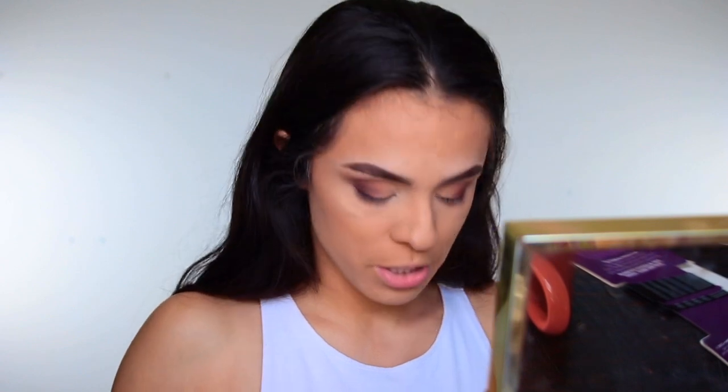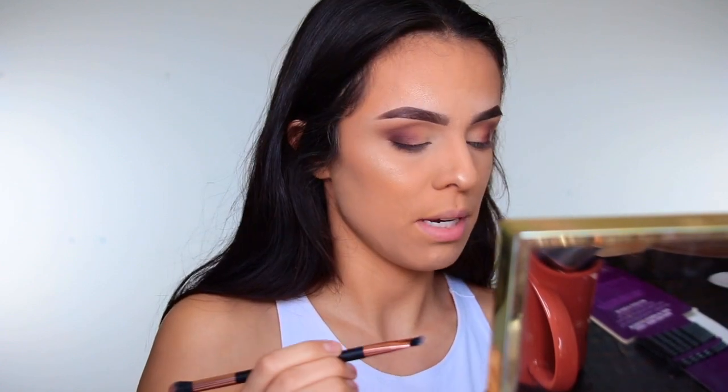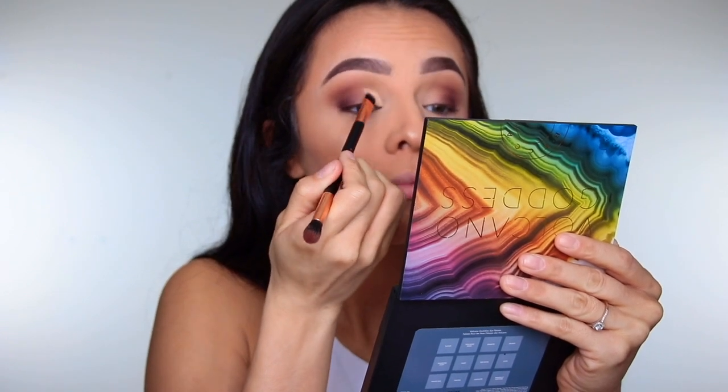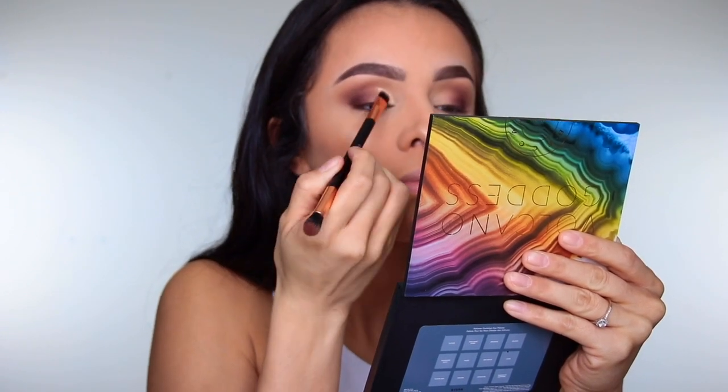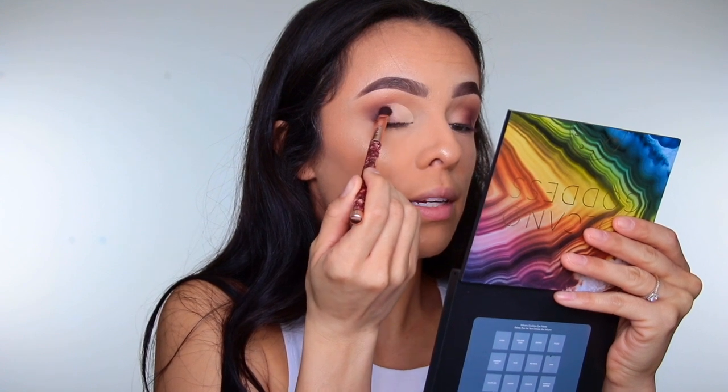So I think that I want to do a cut crease. So I'm going to get my NARS Soft Matte Concealer. This is in Custard, so it's a medium one. So I'm going to use the little brush that I used to pack on the brown color on the bottom to blend this together.